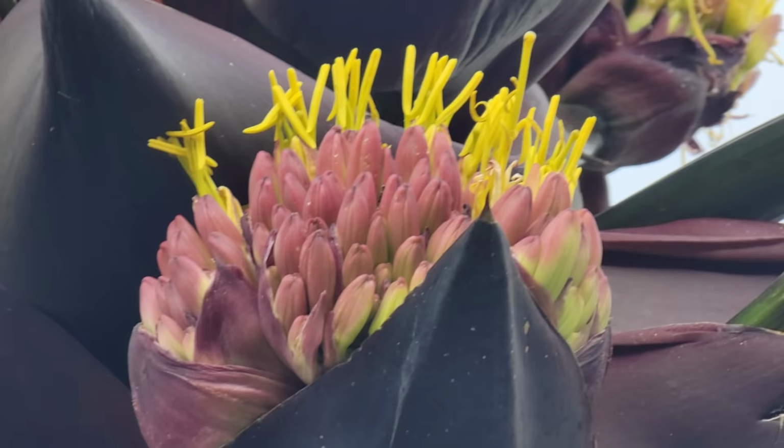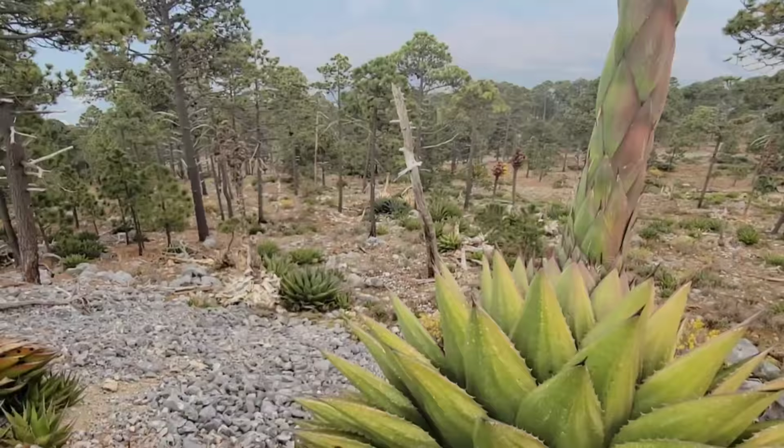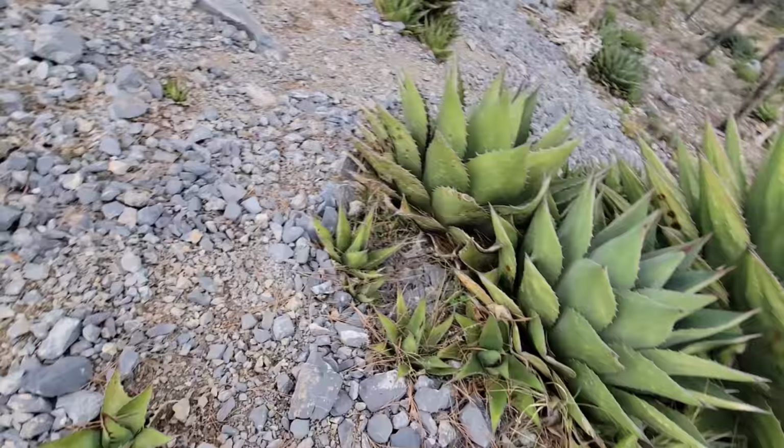Look at that. How much nectar behind every purple bract. You know, if you had X-ray vision, I wonder what the ground would look like. How big is the root? What do the roots look like? Because this is all one plant right here.